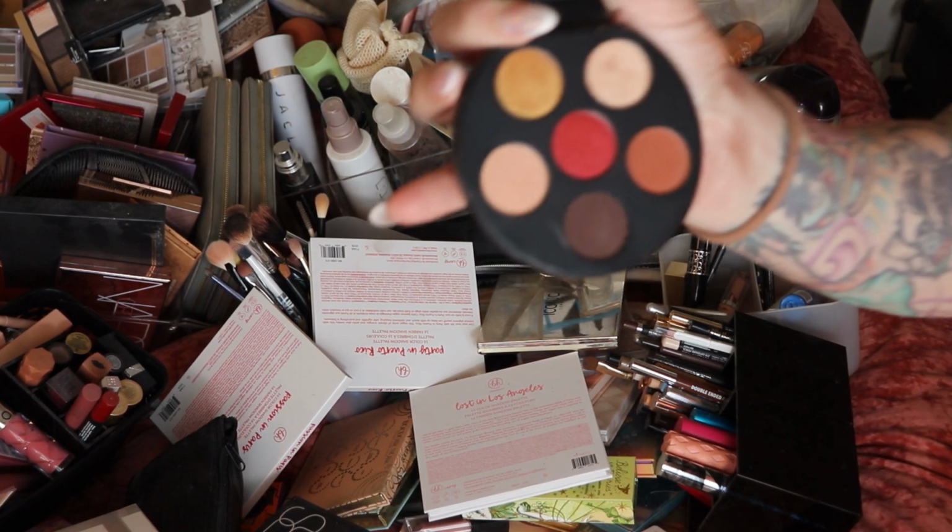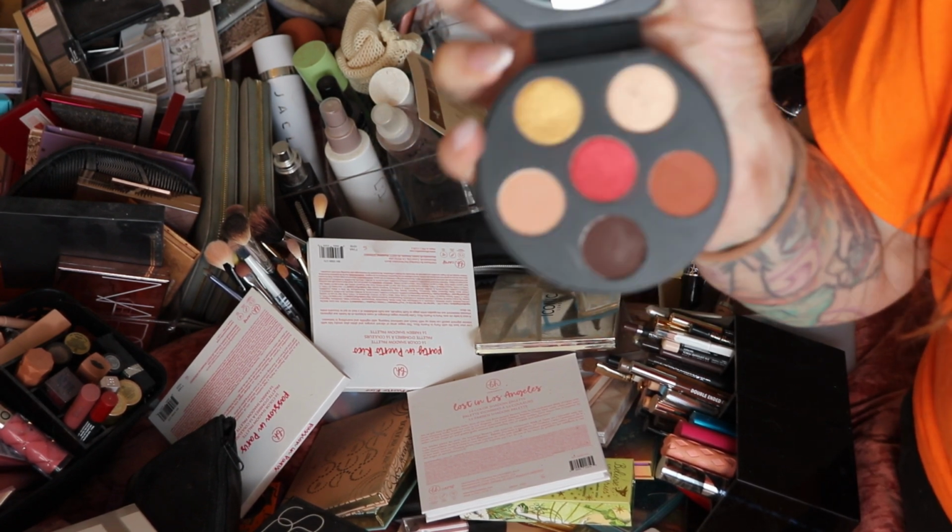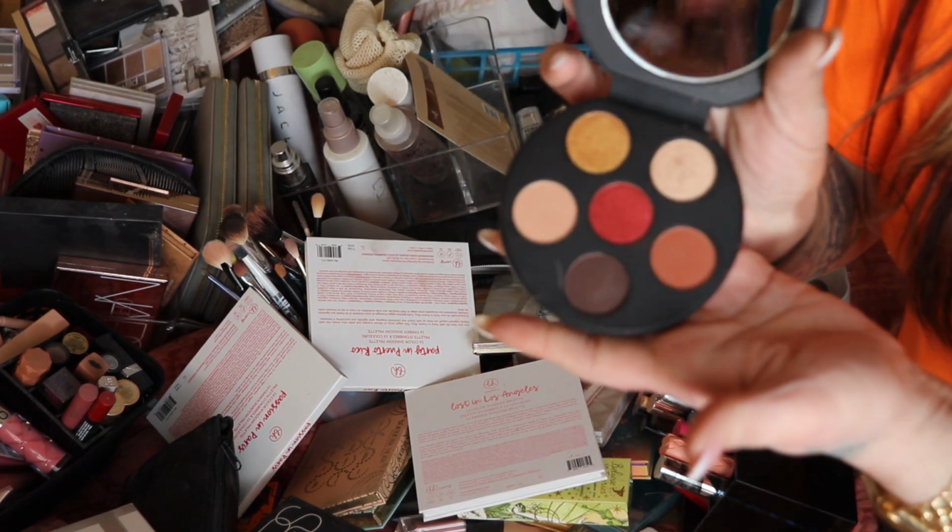I don't care about the color story. The formulas, MAC is decent. It's not the best out there, but it's a good formula. So hopefully somebody can get more use out of this than I can.